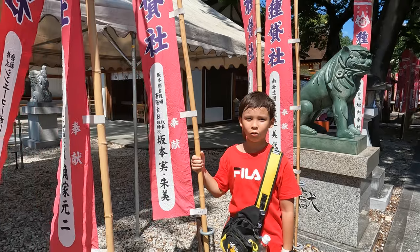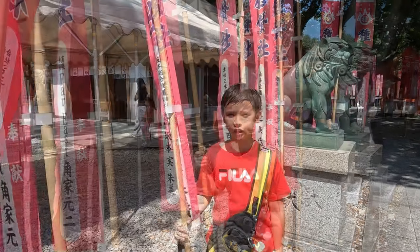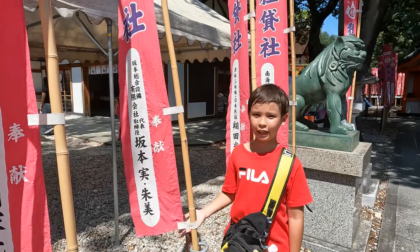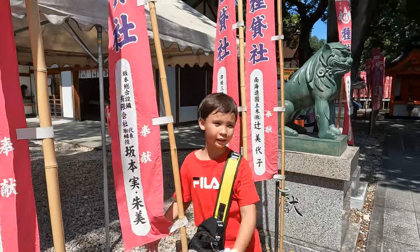What you just saw was the last temple I have visited. The area I just showed you had red flags, but this area has pink flags.